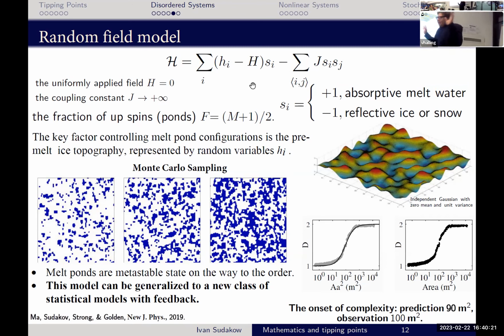It's not really like magnetic field of our planet or something like that. In reality, it's really hard question. It's some kind of external field. And we just work on this problem over 5 years. Just try to understand this simple equation, what the parameters are. So the magnetic field is a pre-melt ice topography, because the topography of ice pack, it's actually a real driver of formation of meltwater. And of course, it's a random, it's like Gaussian, it's a random one.